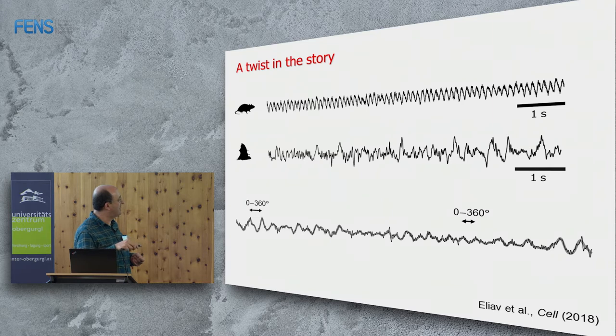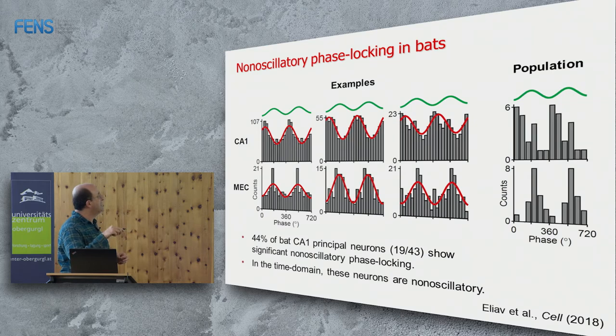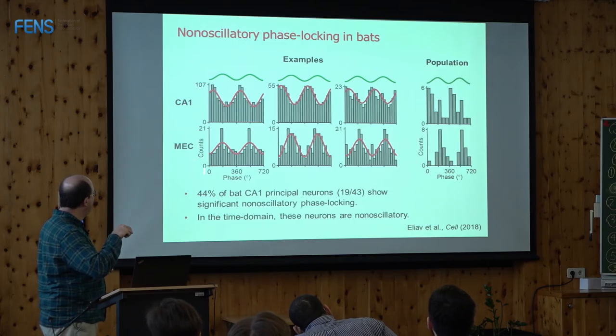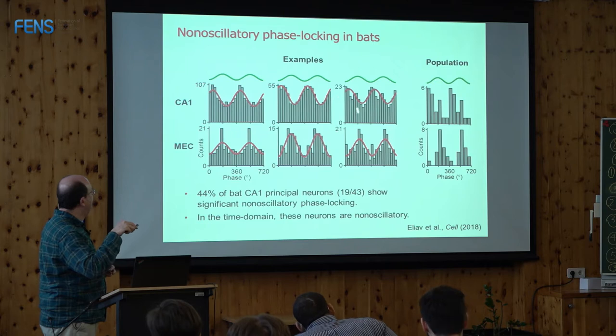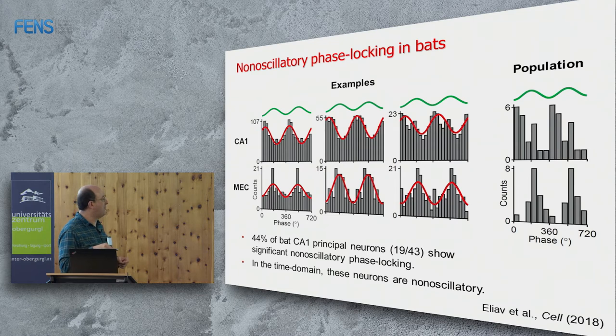Here's a long cycle, here's the shortest cycle. So maybe on a cycle-by-cycle basis, you'll still have things like phase locking. We know that neurons in the hippocampus phase lock onto the periodic theta oscillation. Maybe on a cycle-by-cycle basis, we'll still have it in the bat hippocampus as well. And indeed, that turned out to be true. These are six example neurons when you plot the number of spikes over two periods of the phase, and you see that these neurons are clearly phase locked. In fact, across the population, 44% of the bat CA1 principal neurons had significant phase locking.